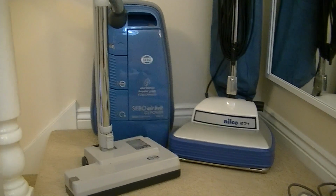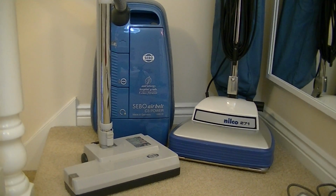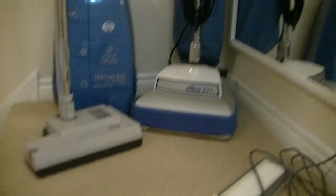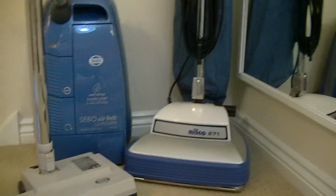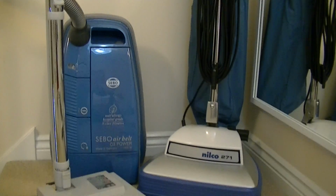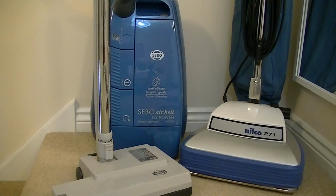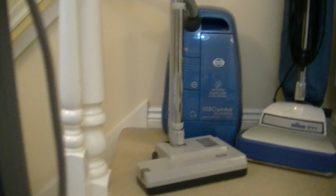So, look at that beast. Oh, they match very well. They'll be coming up if you haven't seen those already, depending on when I upload this particular video, for the Electrolux. Look at those. Look at the Nilco, that's a huge commercial vacuum. You may have seen the unboxing, but if you haven't, you will be seeing it again with that SIBO. I've shown that a couple of times, I think, but I've not done the demo.